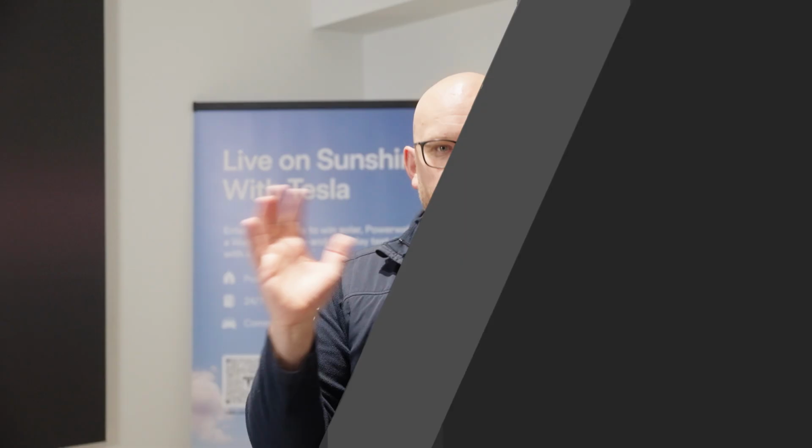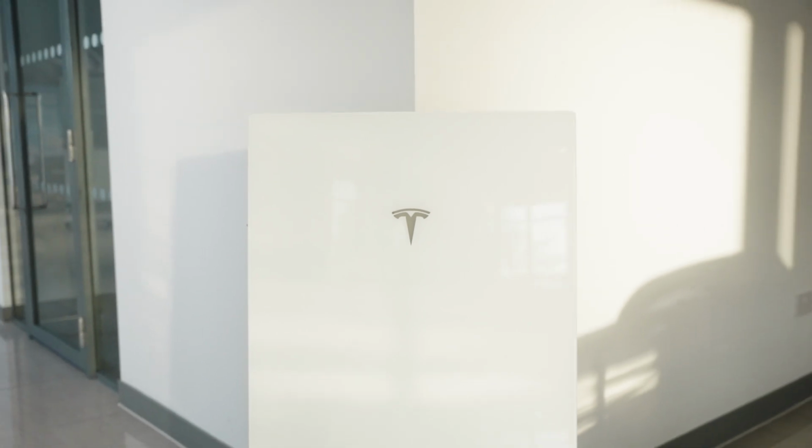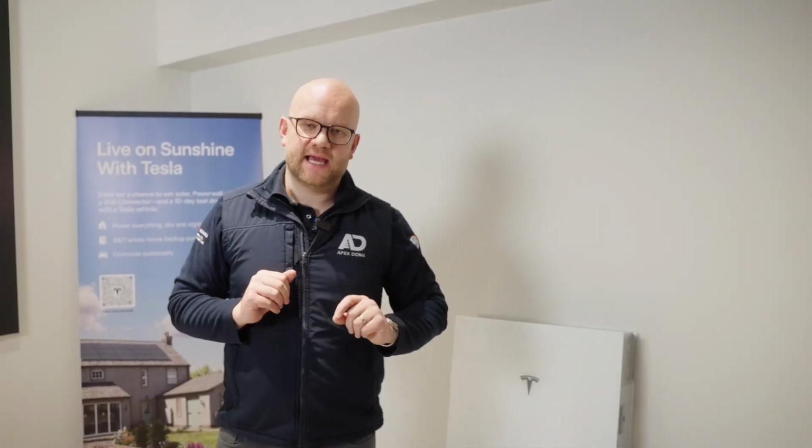So let's talk about some of the other options. I've briefly discussed having the ability to wire panels directly into the Powerwall. However, you may well be in a situation where you've got an old York stone roof that's just been re-roofed a couple of years ago and you think, you know what, I don't want any solar panels. Now, the Powerwall 3 can also be installed in a method called AC coupled. This is where you have your battery and you have what's called the gateway. I'll come on to the gateway in just a second.